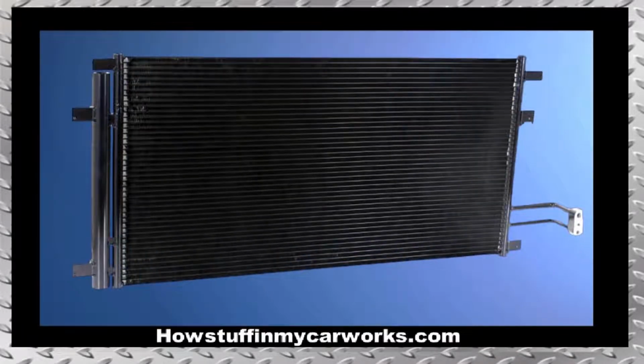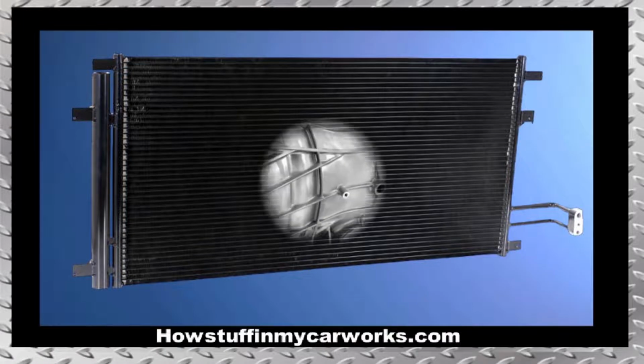Number 3. The AC condenser in 2015 to 2017 models tends to crack near the mounting brackets, causing the AC system to lose all its refrigerant, resulting in hot air coming from the vents when the AC is on.